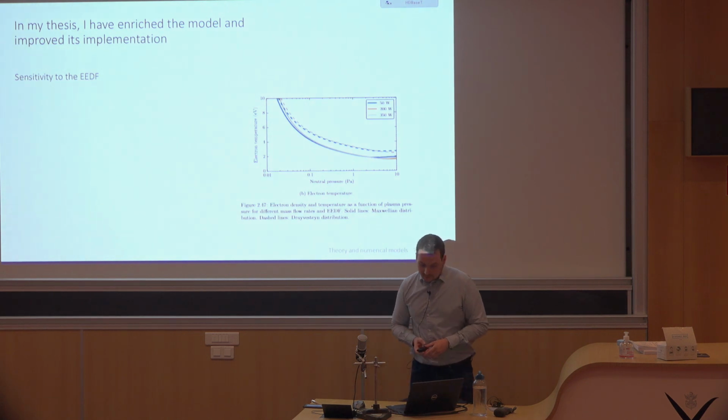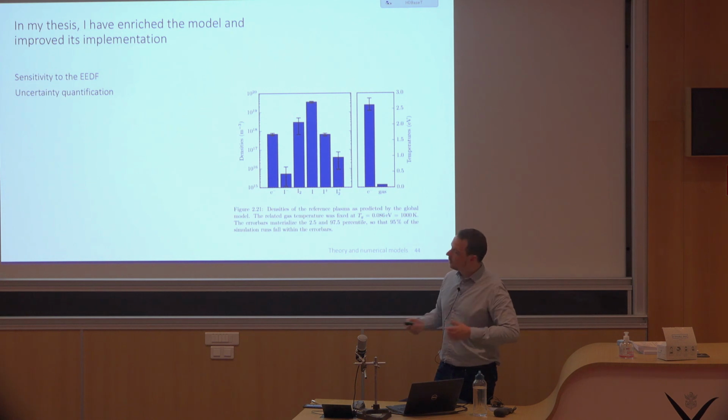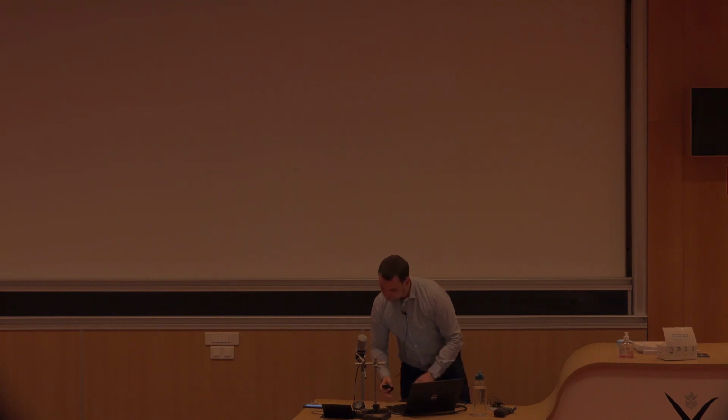I studied the sensitivity to the EDF, for example. I added some uncertainty quantification in the model. Those are screenshots of the manuscript that you will see again in no time.